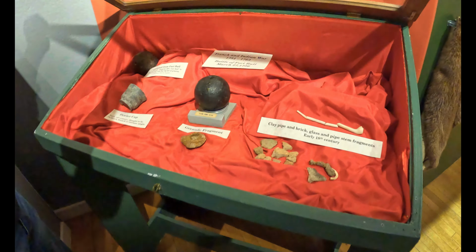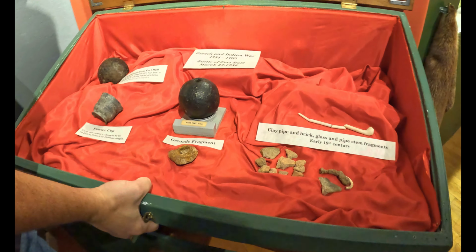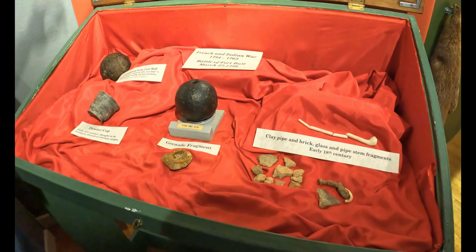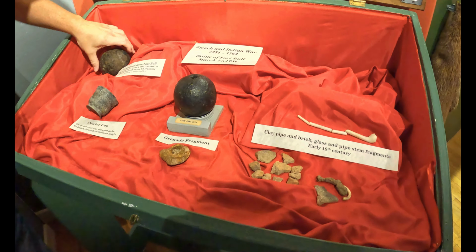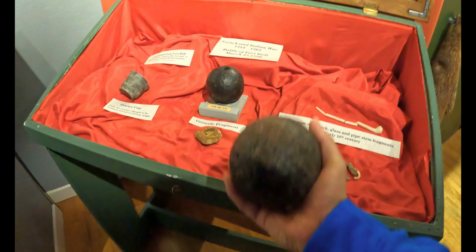But today, I want to give you a little special, pull this out a little bit. So, an opportunity. And you want to hold this cannonball? Yeah. All right, 6 pounds. So, take it on. Wow. Get out of the light there so you can.